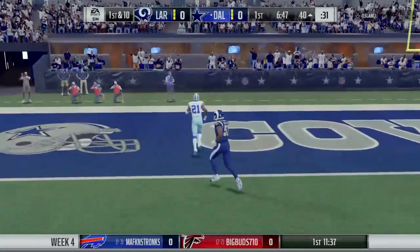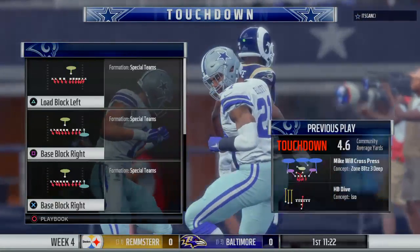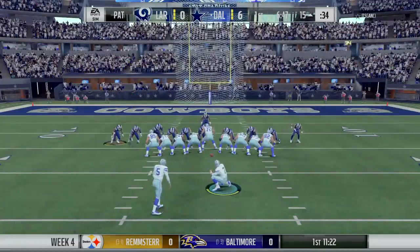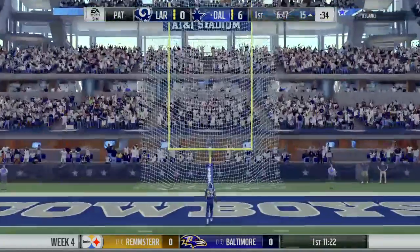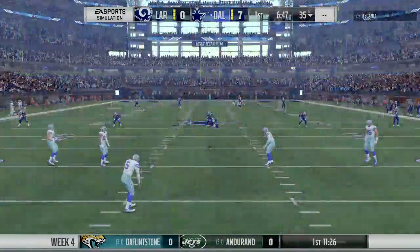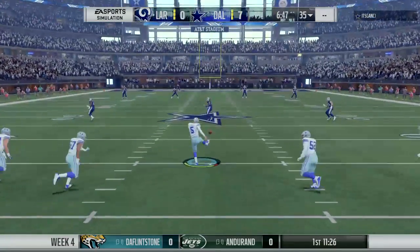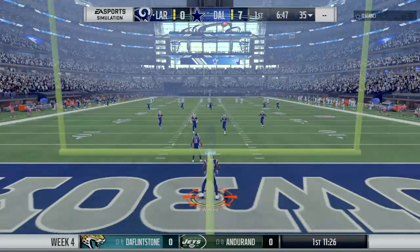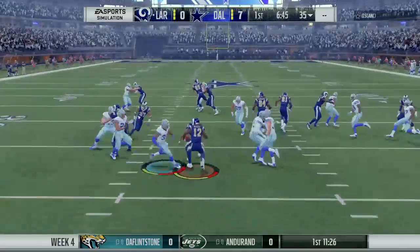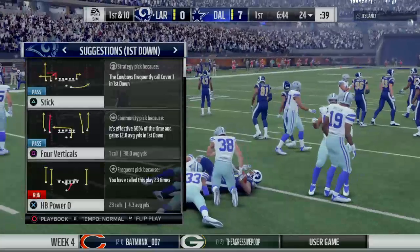Ezekiel Elliott is going to take it the distance. Touchdown, Cowboys. Ezekiel Elliott, his 6th touchdown of the season. And the Cowboys have taken the early lead. And this is up and good to make it 7-0 Cowboys. Bailey now to kick this one away. That'll be taken in the end zone, and he'll be brought down at the 24-yard line.